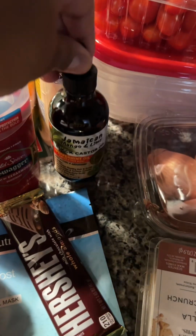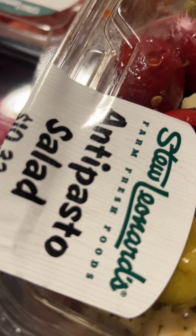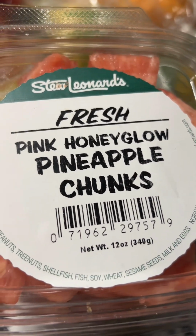Jamaican mango lime. Well, the strawberries, shallots, and rosemary are all from Stew Leonard's. Cucumbers, some antipasto salad, imitation crab meat flake style. Oh my gosh, these are so good. The pink honey glow pineapple chunks, banging.